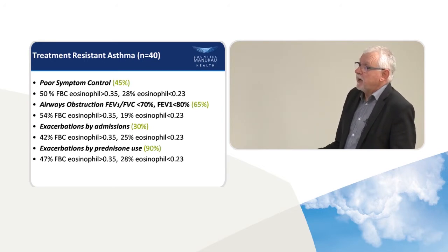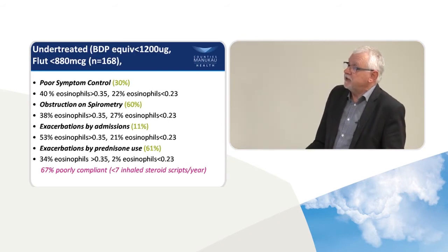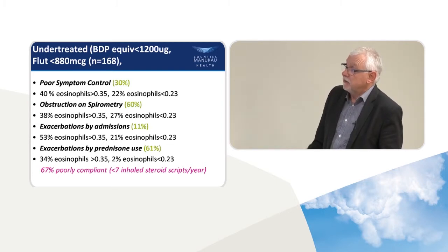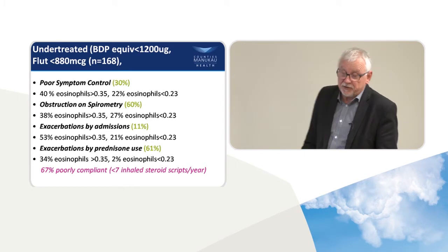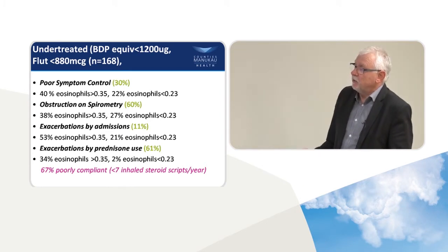And it applied whether they had poor symptom control, whether they had airways obstruction, whether they were the exacerbations requiring admission or the prednisone ones. About half of them had persisting eosinophilic inflammation. And if you look at the undertreated group, it's the same sort of thing. About half of them, maybe slightly less in fact, had undertreated eosinophilic inflammation. And yet these people were only on Seretide 125/25 or Symbicort 200/6 twice daily.